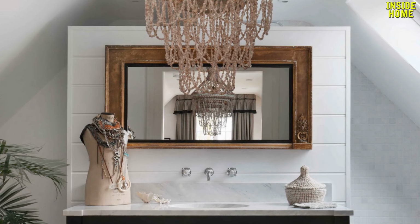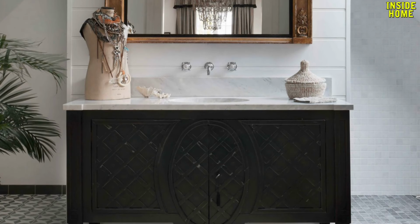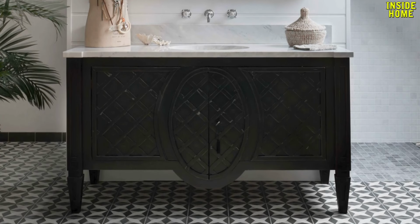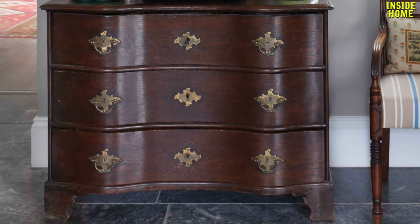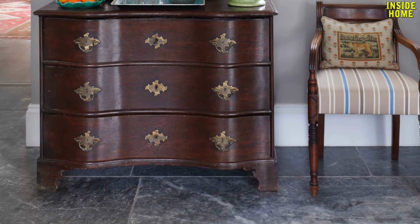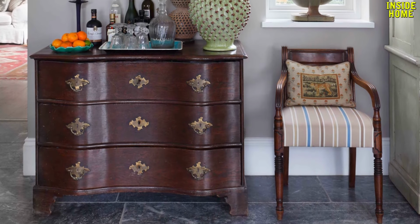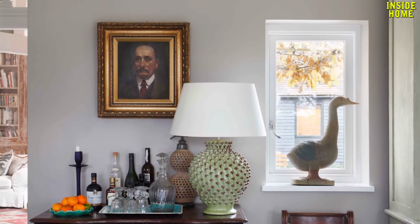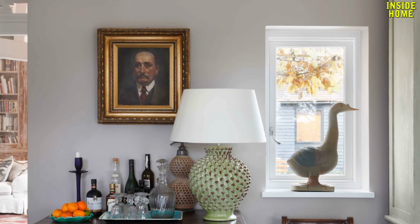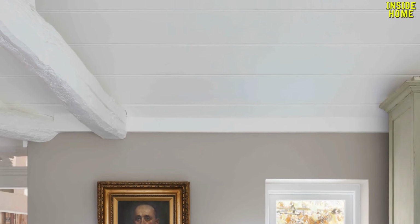For instance, the use of a pantry, designed by HAM Interiors for their own home within this home, highlights their practical approach to design. It focuses on functional yet beautiful storage solutions that complement the traditional aesthetic.